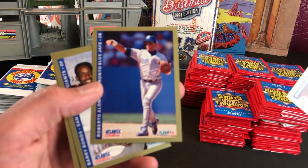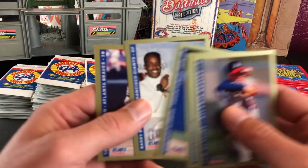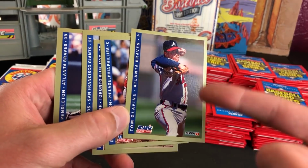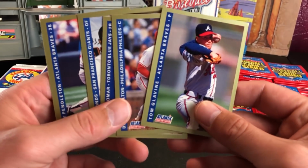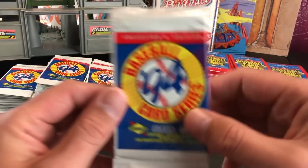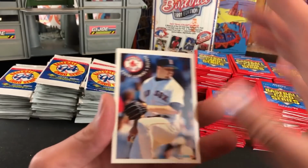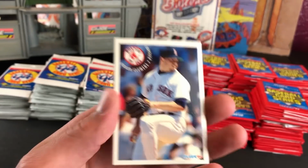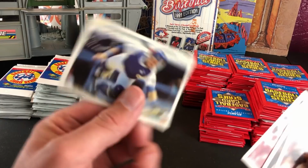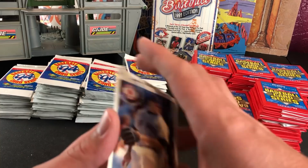Glavine, Darren Dalton, Roberto Alomar, Bonds when he signed with the Giants, and Pendleton, and then the backs are kind of identical to 93 Fleer, basically the same thing. It's more of a goldish border, whereas 93 Fleer was the gray border. Those are definitely cool. And then the 94 Fleer Sunoco. I always kind of liked this design. It's pretty basic, but I still liked it. Clemens on top here, Dykstra, Glavine, Joe Carter, and Mike Piazza, probably one of the better cards in the set, but definitely cool.